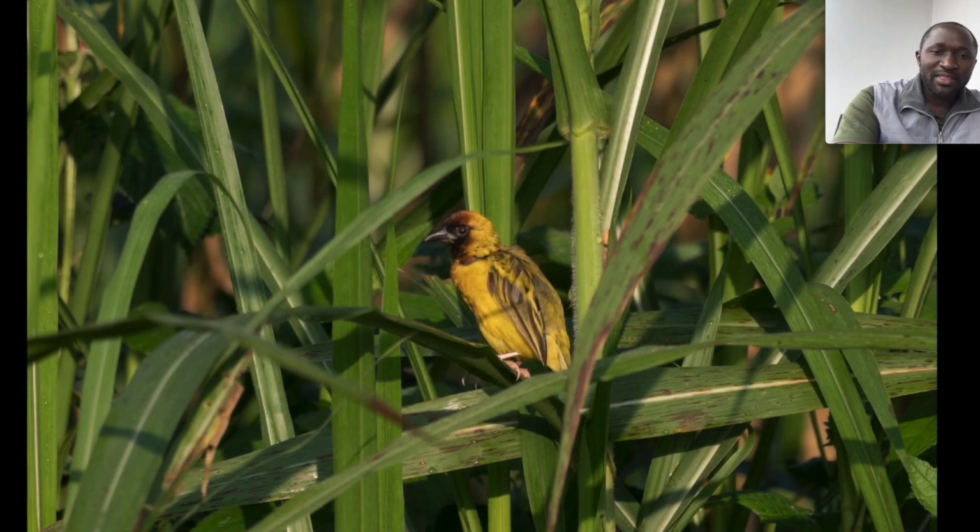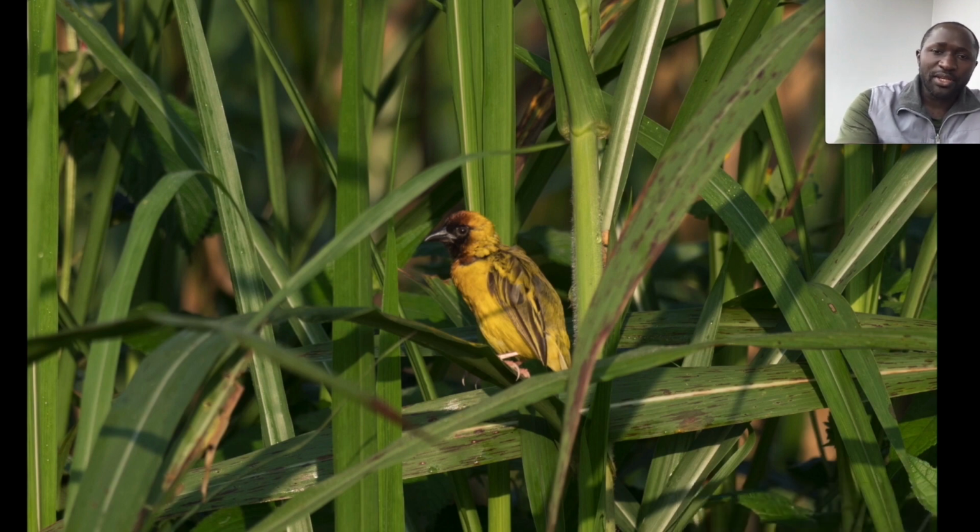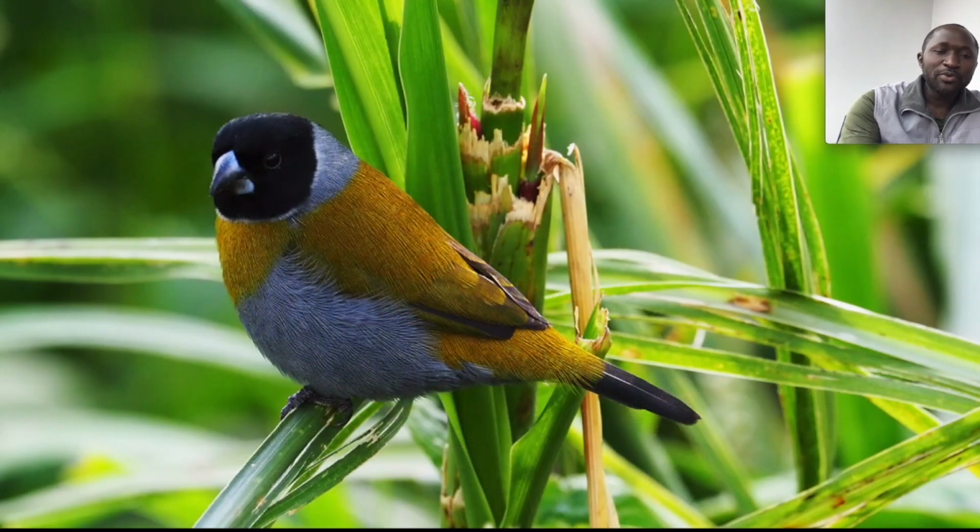We leave Queen Elizabeth National Park and proceed to Kibale Forest National Park. That's also within the Albertine Rift. And on the way, we stop by some marshes around a town called Fort Portal, and we look for the Northern Masked Weaver. It's only recently that this one has been added to the Ugandan list. At the same spot, we also get to see a white-collared olivebacks, a very nice-looking bird from the waxbill family.